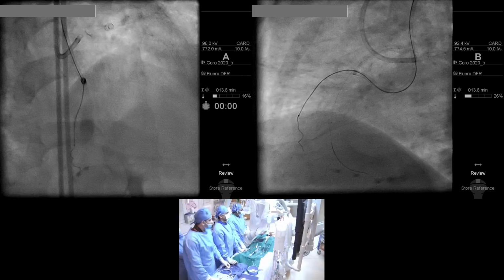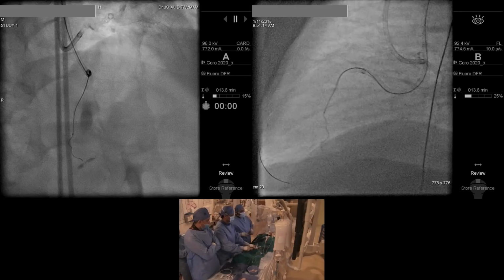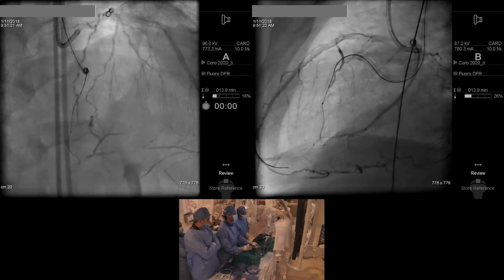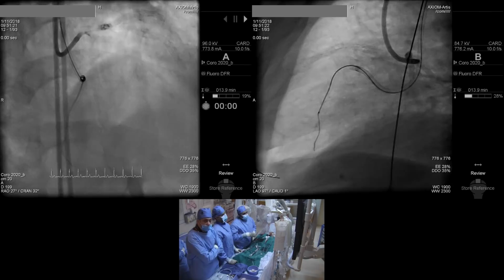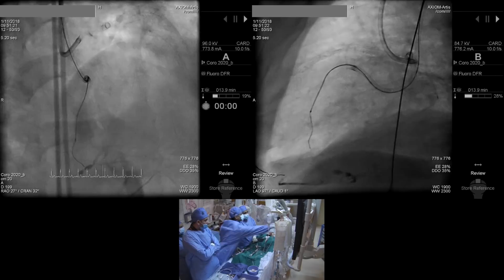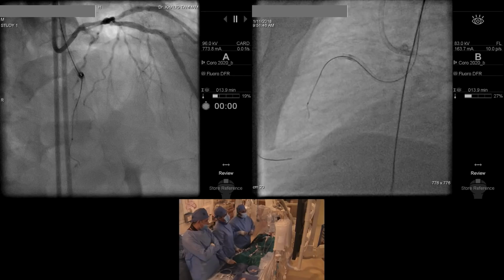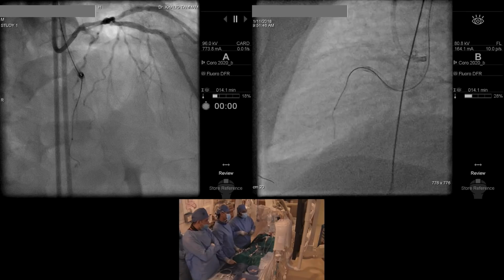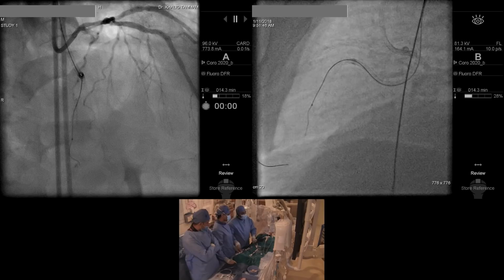Okay, give me a lateral view. Okay. Injection, please. Looks like here's the RCA, but I need a stiff wire. Okay, so give me the Gaia, please.